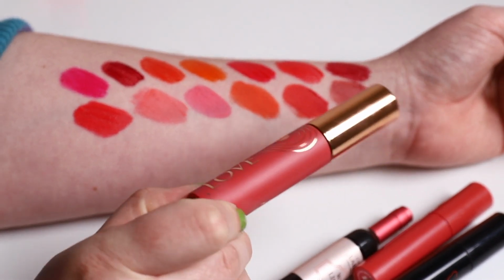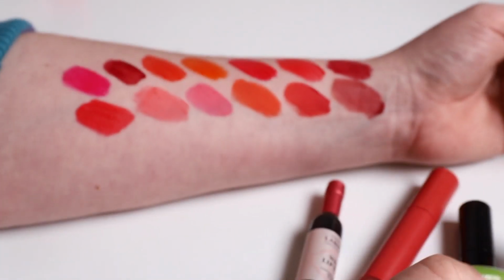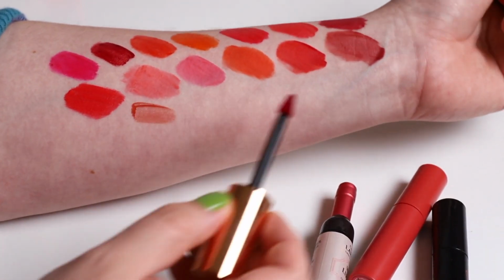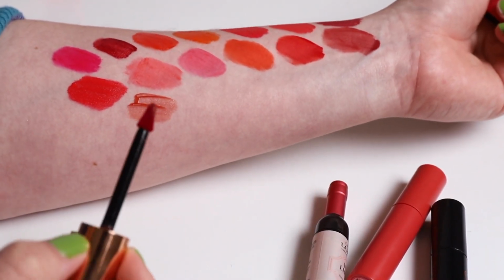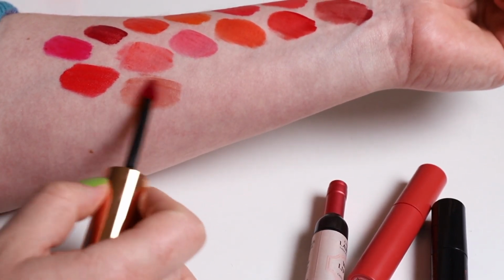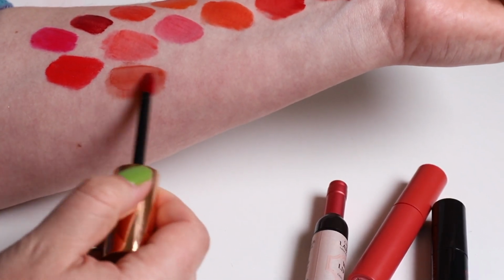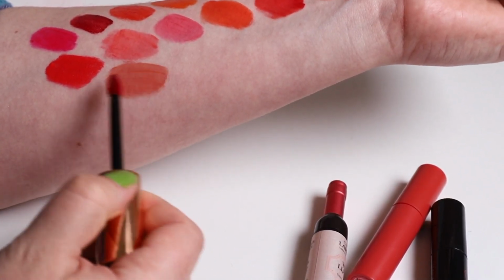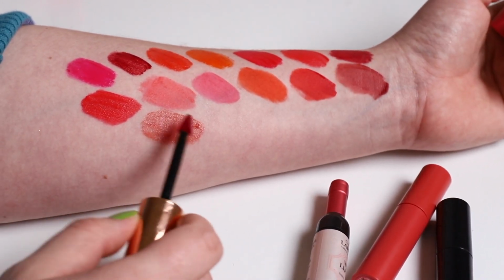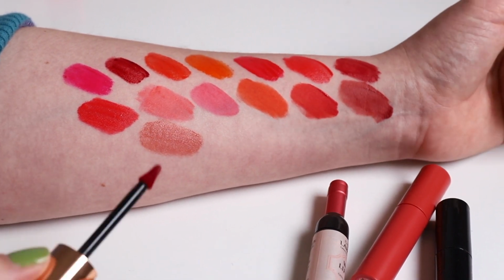Charlotte Tilbury Tinted Love. This is in the shade Bohemian Kiss. Now I can tell you this doesn't wear, it's probably more like this one, but you can see it's a lot sheerer and it doesn't wear anywhere near as long as the ones above it. It's still really pretty. I would say this is more of an alternative to a tinted gloss. This does dry your lips out. I've heard a few people say that they like the effect of it, but it is drying.